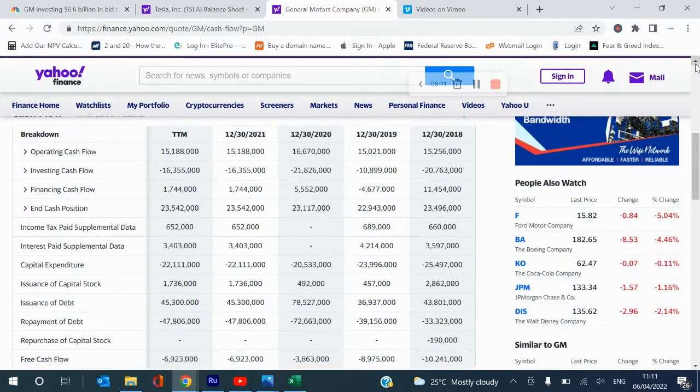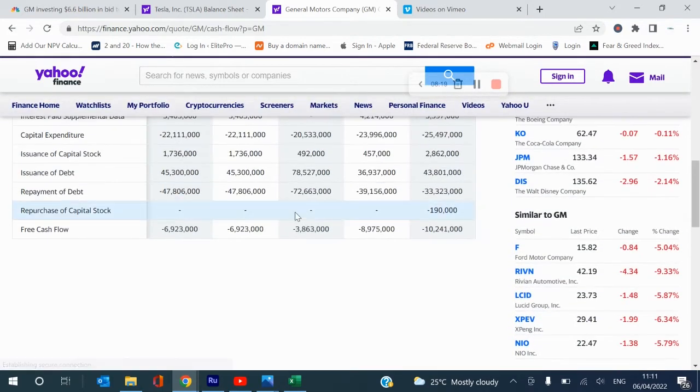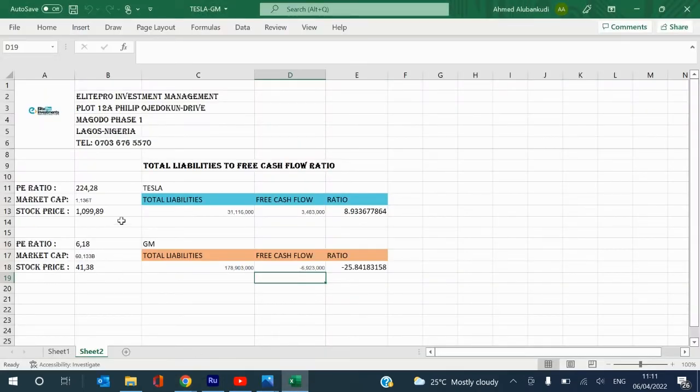So let's go and have a look at the Excel sheet because I'm going to input the free cash flow information, this amount, on the Excel sheet. Here is the Excel sheet. I already put the P/E ratio, which is for Tesla 224 here. The market cap is 1.13 trillion. The stock price is 1,099. The P/E ratio for GM is 6.18. The market cap is slightly over 60 billion, and the stock price is 41.38.